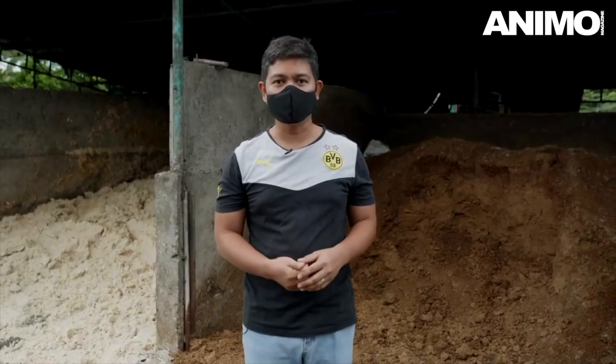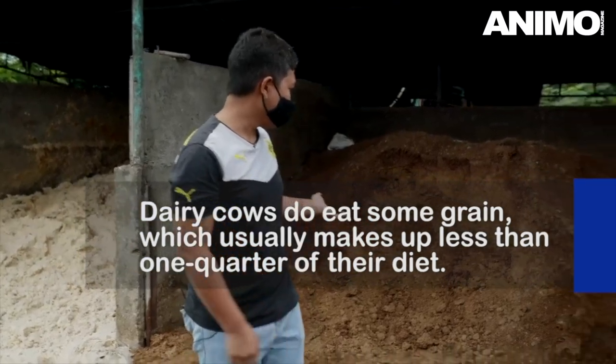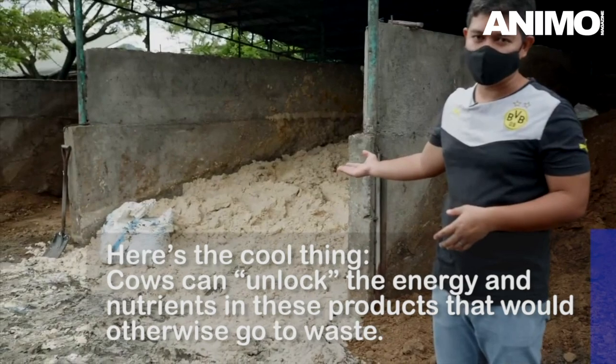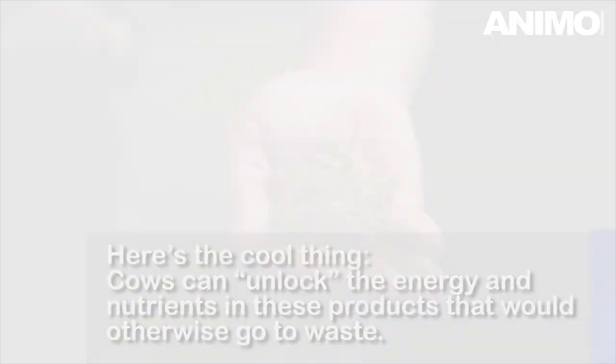Aside from the grass that we're feeding our cows, we're also giving them industrial byproducts such as malt and okara. So okara is the pulp of soya. This one, the malted barley.